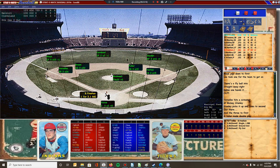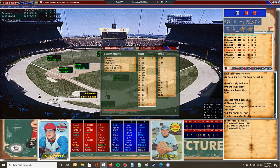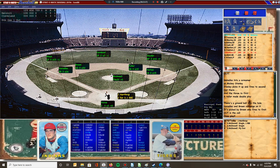Here's Bill Freehand. He's one for three today. McDowell's still in the ballgame. Here comes the pitch. It's going to be on the ground towards Brown. A weak ground ball, and he throws him out. And there's one down. Here's Northrup, two for three, has an RBI.